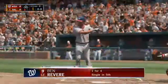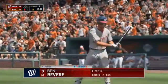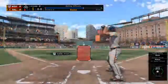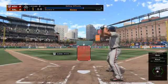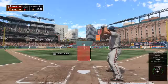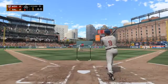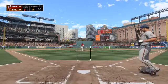Now batting, the center fielder. At the plate, Ben Revere. He flew out in his last at-bat. And that's just not really his game. Anytime he keeps it on the ground, he's got a pretty good chance of beating out a hit. Into the seats, 0-1.